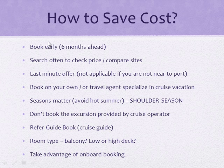In order to save costs, of course, you have to plan ahead, really ahead. When you book 6 months ahead, most cruise operators give you the lowest price guarantee. That means if you book 6 months ahead, you'll be paying the lowest price.